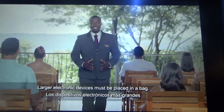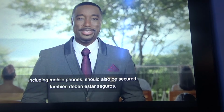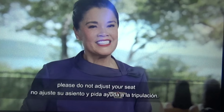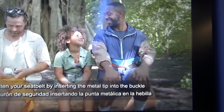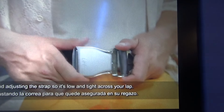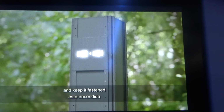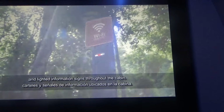Under the seat in front of you. Larger electronic devices must be placed in a bag. Handheld portable electronic devices, including mobile phones, should also be secured. Keep the aisles, exits, and bulkhead areas clear. If you lose an electronic device in your seat, please do not adjust your seat and ask a crew member for help. As we leave the gate, fasten your seatbelt by inserting the metal tip into the buckle and adjusting your strap so it's low and tight across your lap. To release, lift the top of the buckle. Stay seated with your seatbelt fastened when the seatbelt sign is on, and keep it fastened whenever you're seated in case of sudden rough air. In the event of rough air, the crew might also need to buckle up for safety. We appreciate your understanding if our service is interrupted. Federal regulations require all passengers to comply with all crew members' instructions, along with the posted placards and lighted information signs throughout the cabin.